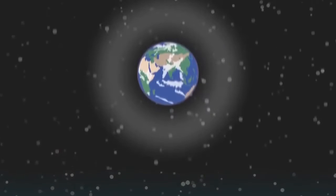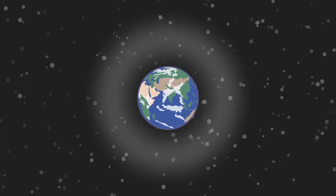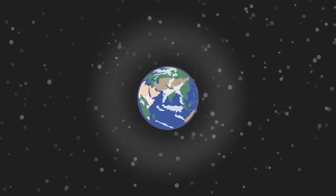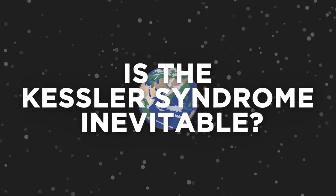We would lose all the technology that satellites provide to us, and several generations would be robbed of the promise of space travel while we wait patiently for the garbage to get rid of itself naturally. So, is the Kessler syndrome inevitable?